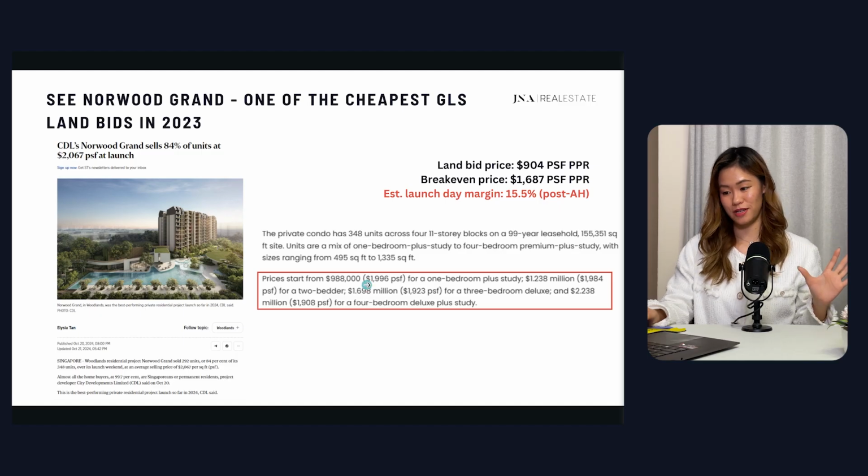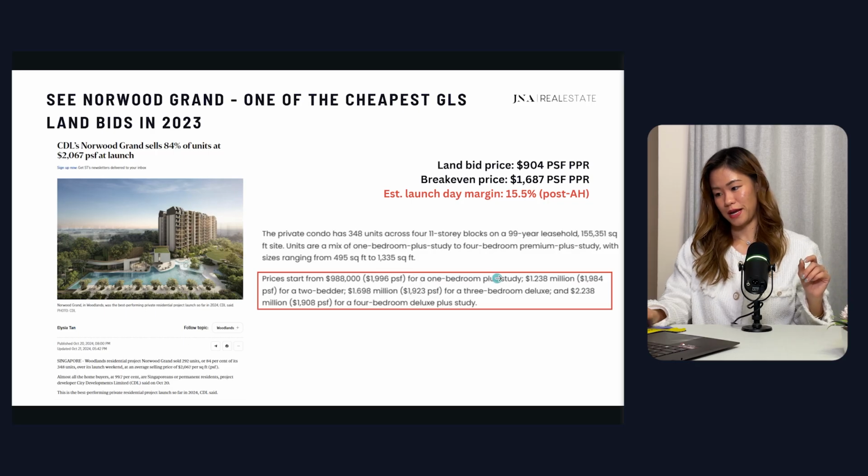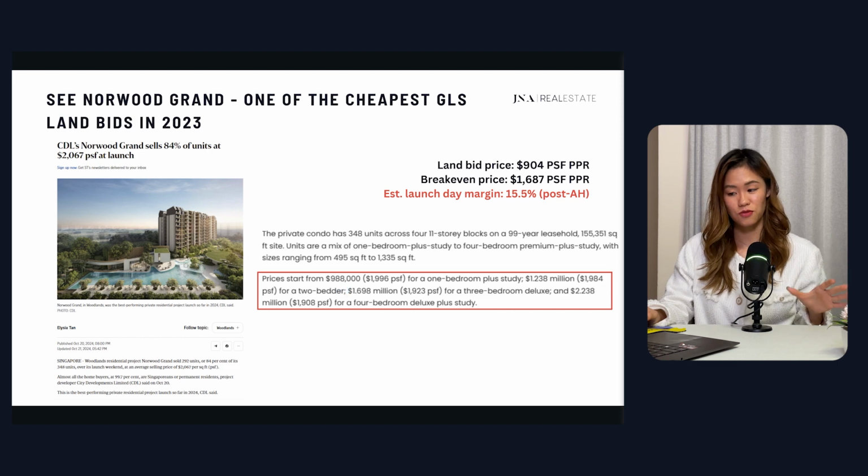I think it's extremely reasonable. In fact, it's a pricing that happened about 2-3 years ago. The two bedders were priced at $1,238 per square foot, still in the $1,984 range. The three bedders, this actually is one of the star buys: $1.698 million for the three bedders, where in an environment, let's say in the Lentor collection, the two bedders easily were already costing you about $1.6–1.7 million for the 2+ study also. And if I'm looking at the four bedders, it's $2.238 million, starting from $1,908 per square foot.